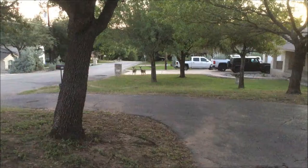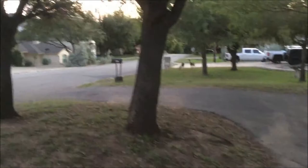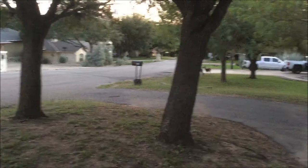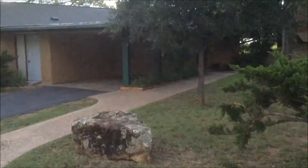One of the highlights of living here is having deer all around. I just want to quickly point out that my pride and joy is right there, which is my mailbox. It is extremely, it's tough to drive by that every time you leave your house. Let me just tell you that right now. It definitely gives me an insightful vision to do better things for myself.